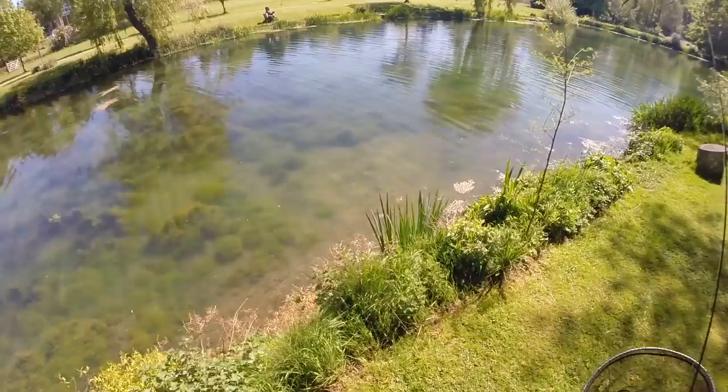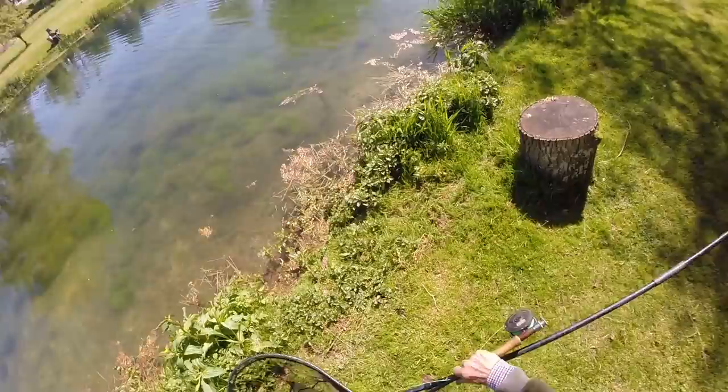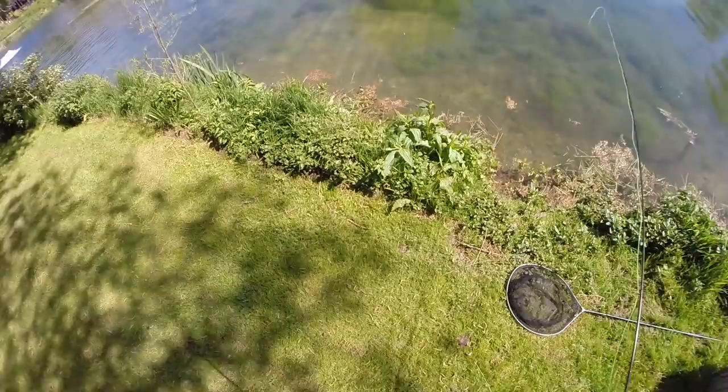And this is a lovely sunny spot, and there's a carp there. Now, what I'm going to do is leave my net just here, so I've got easy access and I've got a bit of mobility going up and down here looking. Right.